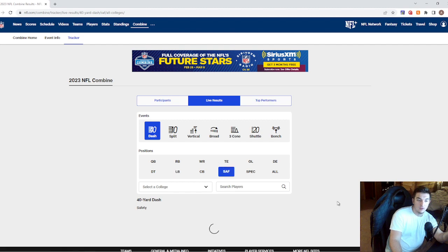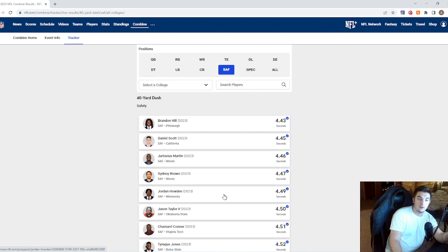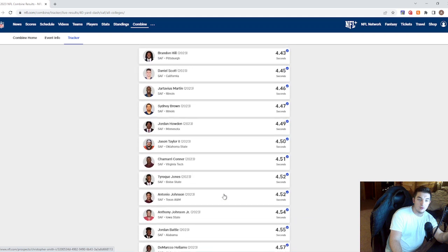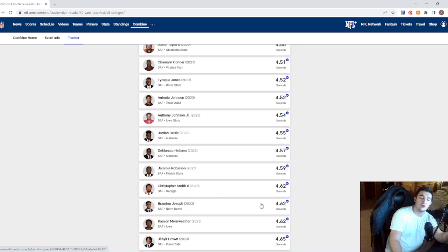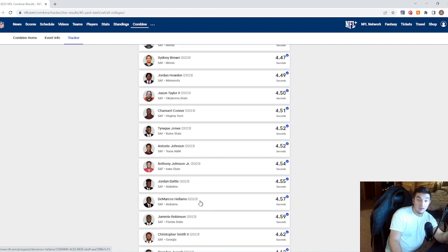So, now we're going over to the safeties. First off, Brandon Hill. That's crazy. I expected a little bit more out of Brandon Jones. Don't get me wrong, 4.62 is not terrible. Trey Dean, that's rough. But I liked Antonio Johnson. I think he looked good. That's crazy. Anthony Johnson and Antonio Johnson pretty much tested the exact same. What are the odds? 4.52, decent for his size.